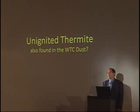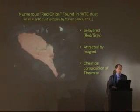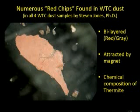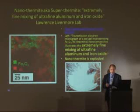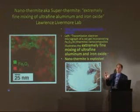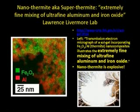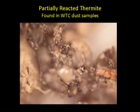Would there possibly be any unignited thermite pieces in the World Trade Center dust? Indeed, he finds it. It also comes up to the magnet from his dust samples. Many chips. This one, a 1/16 of an inch long, red on one side, gray on the other. The red side is composed of tiny iron oxide particles and aluminum. The Lawrence Livermore lab came out with papers about this stuff. The particles being so small allow for almost instantaneous ignition between the two chemicals, the aluminum and the iron oxide, producing very explosive results. He continues his study and finds additional chips that are partially ignited, with spheres embedded in them.